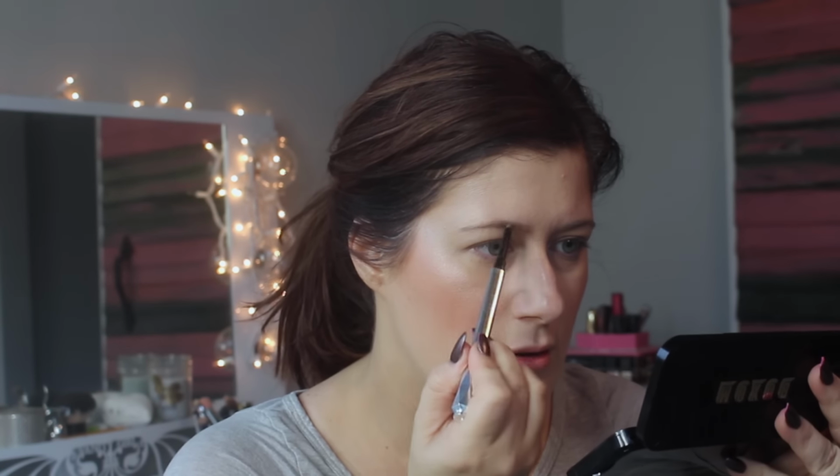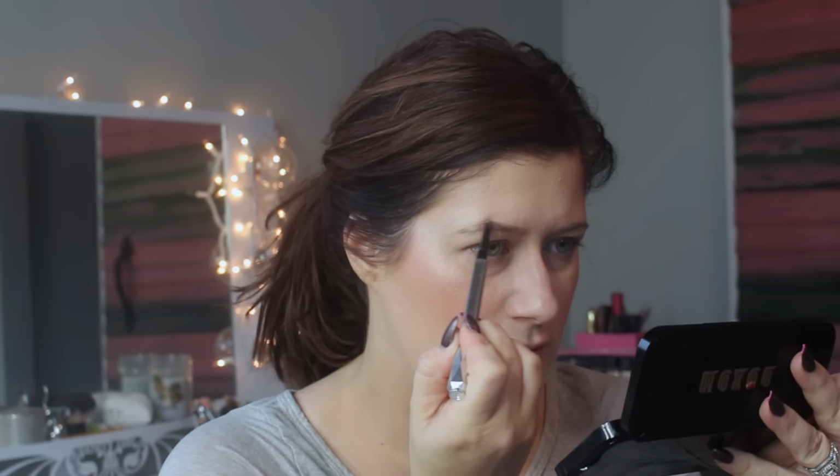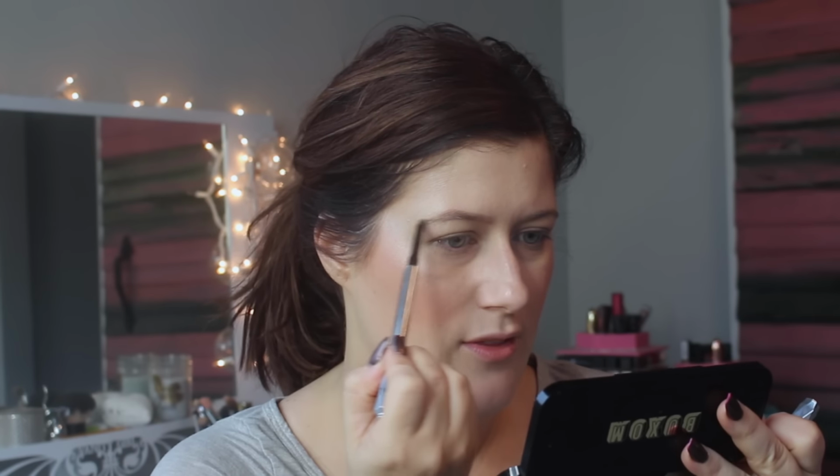I never do my brows on camera because it just takes so long, which I know everybody says that, but I'm not doing anything fancy. I'm just filling these babies in. And my brow is missing at the arch, so that's what I mainly focus on, and I usually extend it a little bit just because my brows are shorter on the ends.